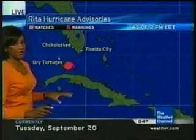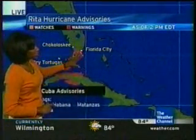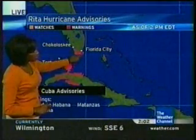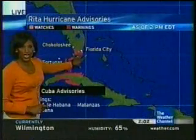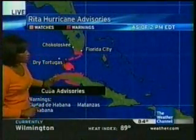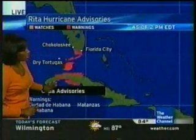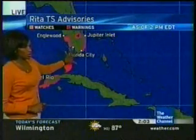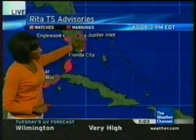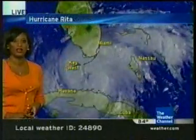But with that said, we still have hurricane warnings in effect for the southernmost shore here of Florida, including the Straits here. And you can see from Chokoloskee all the way to Florida City, there is a hurricane warning. And we have hurricane warnings, too, for the northern shores of western Cuba, and even the southern shores, too. There are hurricane warnings in effect. And tropical storm warnings have been issued a little farther north to include Lake Okeechobee here and up to the Jupiter Inlet across the southeastern parts of the Sunshine State.